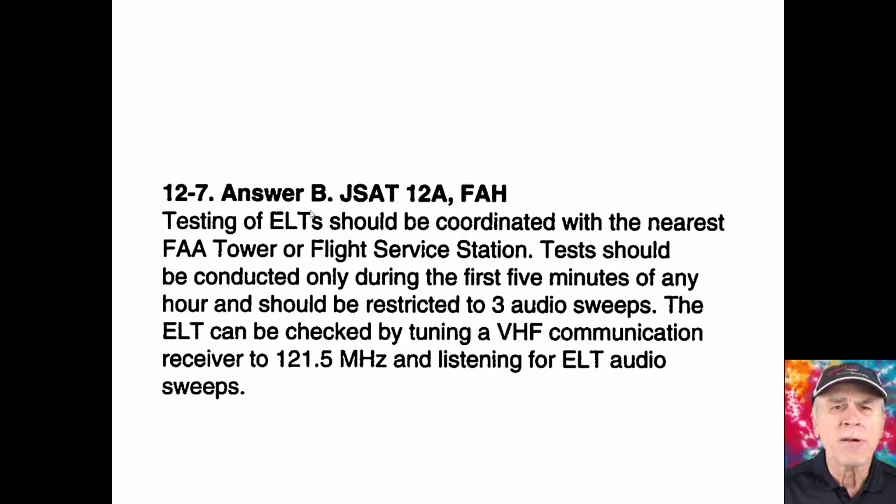Coordinating, basically, those are the set rules. So you do not have to make any special contact with the tower on the test. And I've been in the field where I've seen them do the tests inside the hangar. I prefer to wait for the right time.